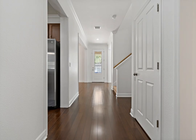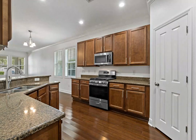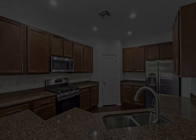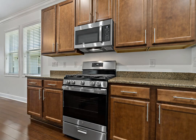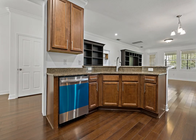With fresh interior paint, new carpet in the bedrooms, and new stainless appliances, you will love the open floor plan with the spacious kitchen and family room. Upon entering, you will see a separate dining and living room, but you will be greeted by beautiful bamboo flooring that you will find throughout the first floor living area.